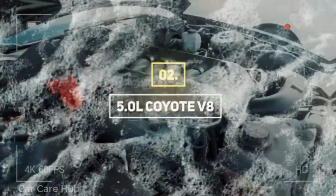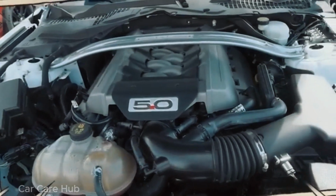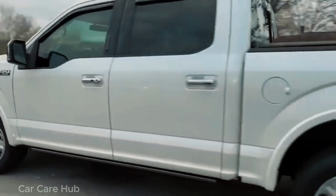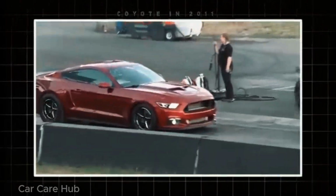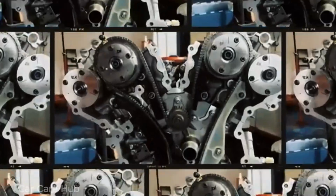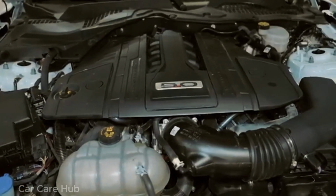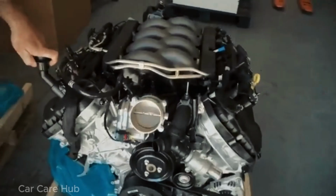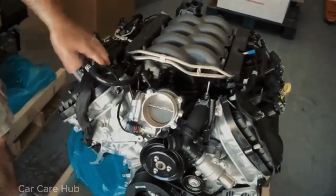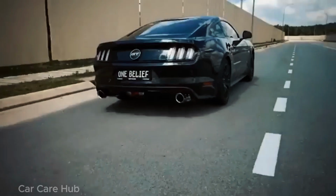Number 2, the 5.0-liter Coyote D8. The sound, the revs, the durability, the legend. Whether you're rowing gears in a Mustang or towing with an F-150, the Coyote has something no turbo engine can replicate: soul. Dual overhead cams, a strong bottom end, excellent cooling, a beautifully balanced power curve. This engine is as tough as it is thrilling. People boost them, beat on them, race them, daily drive them, and they just refuse to die. It's the rare modern engine that can be both a workhorse and a weapon.